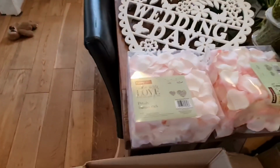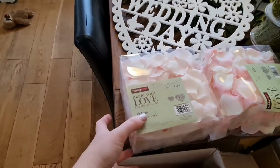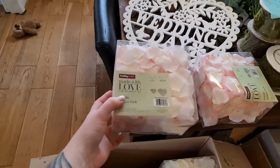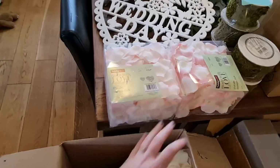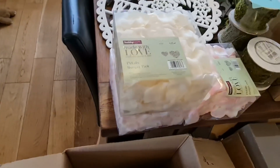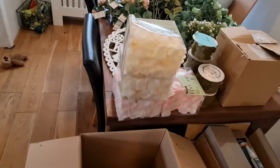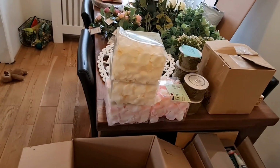So I got these ones here that have a slight pink tinge to the end of the petal, I think you can make out there. So I got 2 of those ones, and then I got 2 just plain ivory ones. So these ran down the centre of the aisle, and then these candles were in the wooden lanterns, and that was basically our aisle.